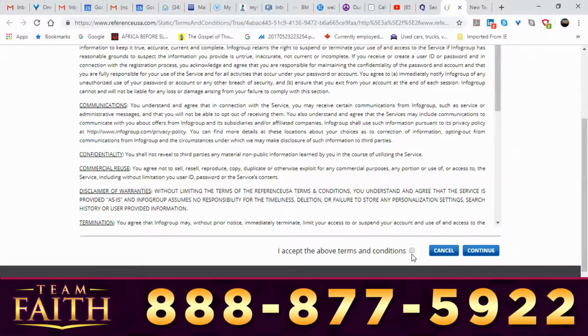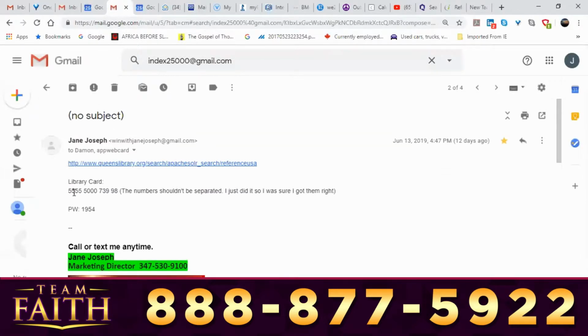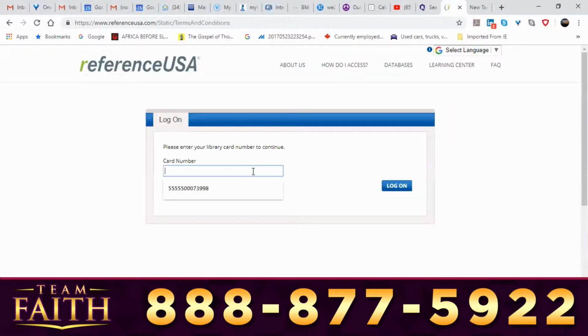Make sure that you accept the terms and conditions down here. Click continue and put in your library card number. I found out the hard way, they do not let you copy and paste. I don't know why, but you're going to have to write that out. Bear with me just a second. Oh, okay. I didn't know it kept it.